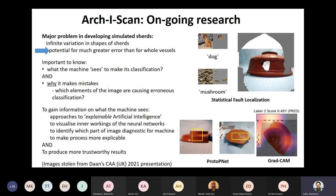What does it see? How does it make its identifications? And why does it make mistakes? Why does it not get 100% accuracy? What is causing the different errors? So there are some things called explainable AI.